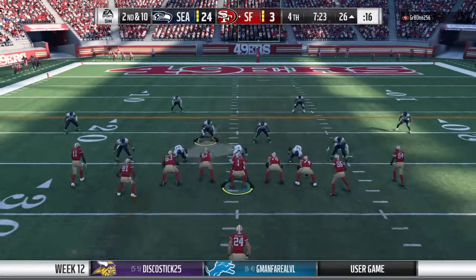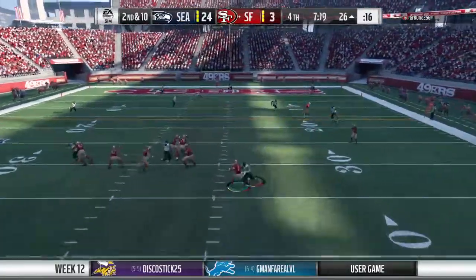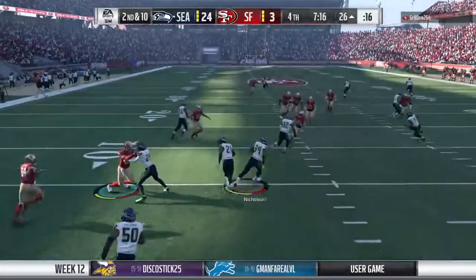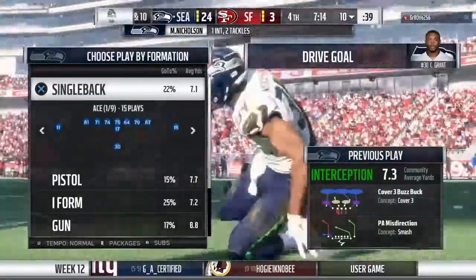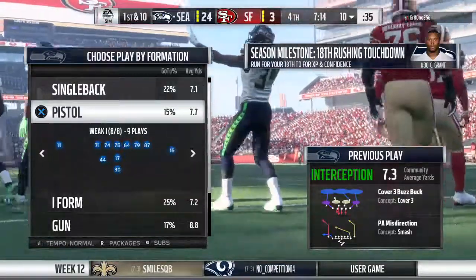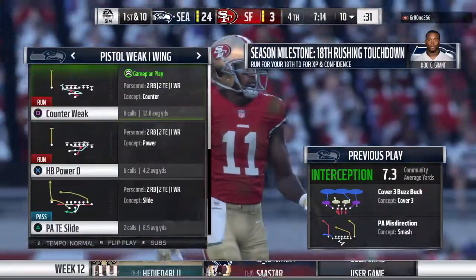Here we go. Off the play fake, here's Dobbs. Going for it all. And he's going to be intercepted a third time. Picked up by Monte Nicholson, the rookie out of Michigan State. And he'll be brought down at his own 10-yard line. The rookie picked off the rookie.